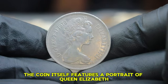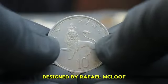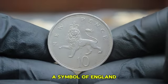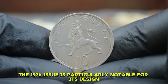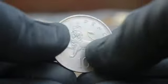The coin itself features a portrait of Queen Elizabeth II on the obverse, designed by Raphael Maklouf, and the reverse showcases a stylized depiction of the Tudor rose, a symbol of England. The 1976 issue is particularly notable for its design, which was part of a series celebrating the decimal system.